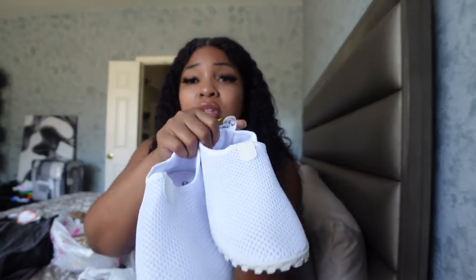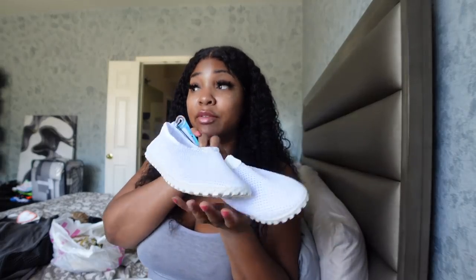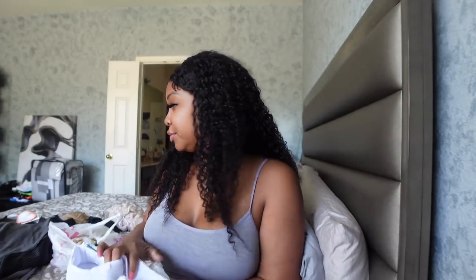Oh, and I went to Five Below. Y'all don't care about this. I just bought some swim shoes. Because I already have black swim shoes, I was like, let me buy some white ones. Y'all know I like to coordinate. So of course, these were $5 from Five Below.